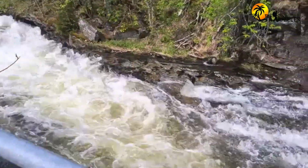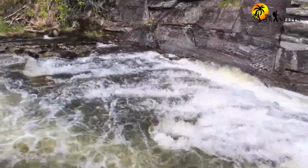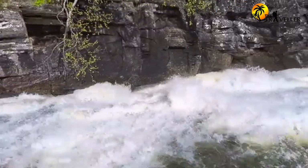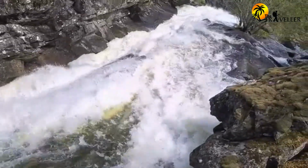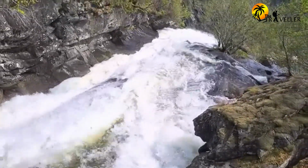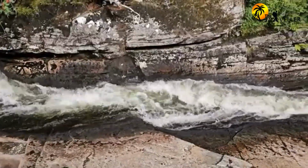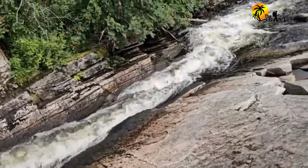Skjervsfossen is not just one waterfall but actually consists of two separate streams that fall side by side. Together, they plunge approximately 150 meters. That's almost 500 feet. The water crashes down sheer cliffs into a lush valley below, creating a dramatic scene that's both powerful and peaceful at the same time.